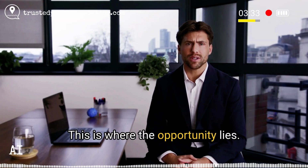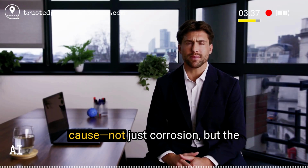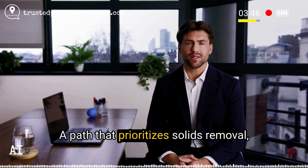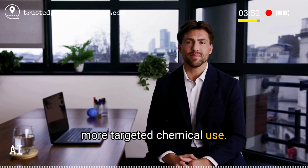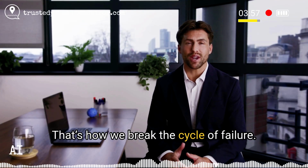This is where the opportunity lies. By understanding the true root cause, not just corrosion, but the chemical interactions that make it worse, we unlock a better path forward, a path that prioritizes solids removal, flow-aware operations, and smarter, more targeted chemical use. That's how we restore control. That's how we break the cycle of failure.